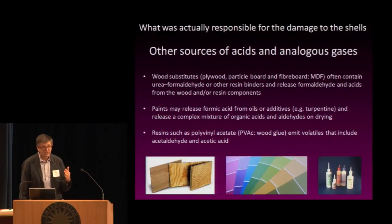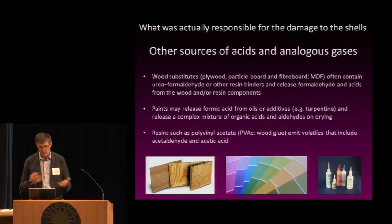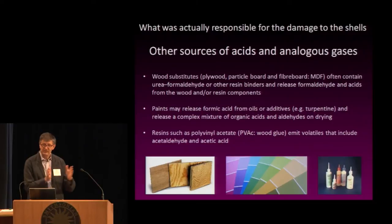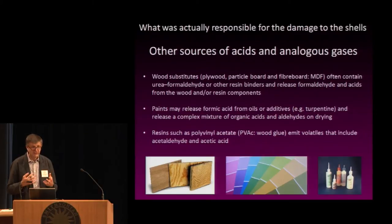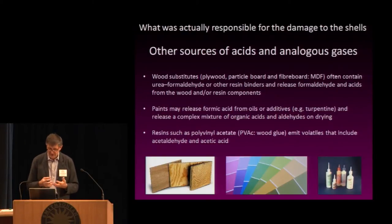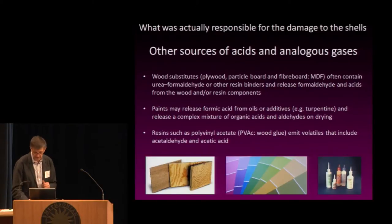But beyond wood, these acidic gases, so aldehydes, formaldehyde, acetaldehyde, formic and acetic acid, are released by various wood substitutes, plywood, particle board. They have urea formaldehyde and other resin binders. And of course, there's a chronology of their use in the 50s, 60s, 70s and beyond, as different glues were formulated for use in these composite boards. There were also, depending on the types of paints used, those that will release harmful low atomic mass gaseous elements that can be damaging to objects. And the resins used in wood glues and binders can also be sources of these low molecular weight pollutants. As I say, I'm not going to go into huge detail.